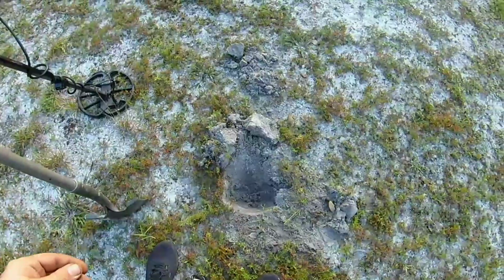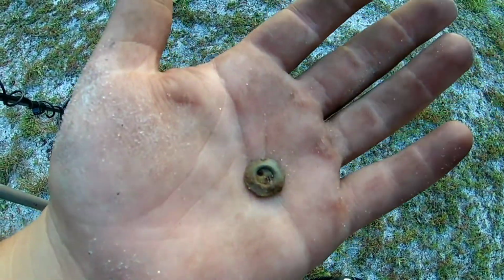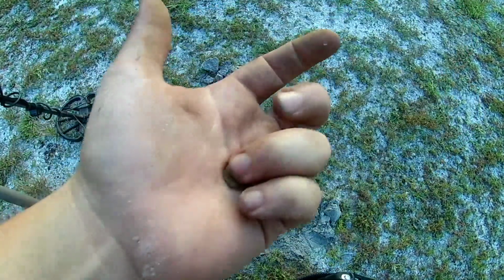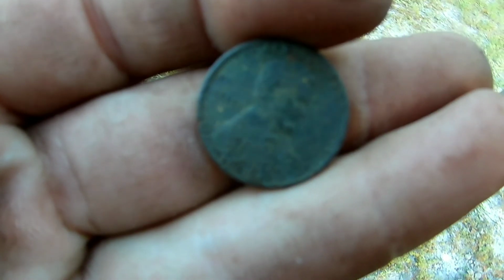Alright guys, it was a banging 50, and when I dug down, I got this little 2-hole button. Looks like maybe an old underwear button or something, but it's metal. Wow, the signals are just popping out today. It's awesome. 1940s Wheatie. Not too far from where I found that potential Indian head. Got to get the back cleaned up, but there it is.